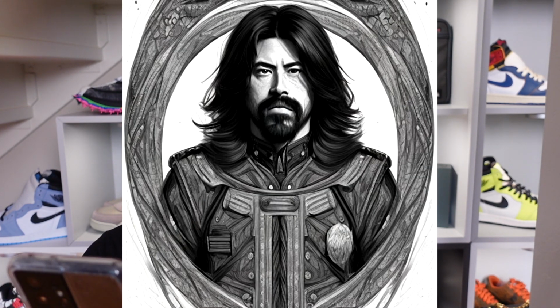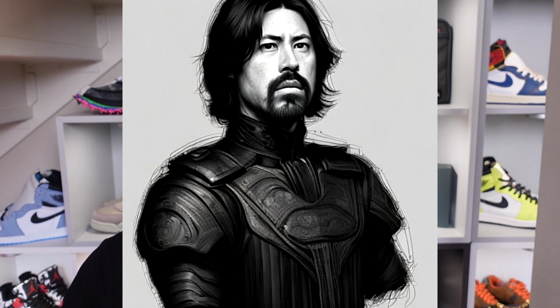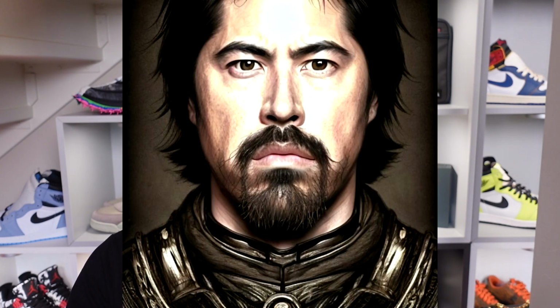It makes it look like I'm some sort of medieval knight. I showed my wife, she said I look like Jon Snow. I think it's pretty cool. This next one is also very knight-ish. I like it. Similar type of look with this third one.